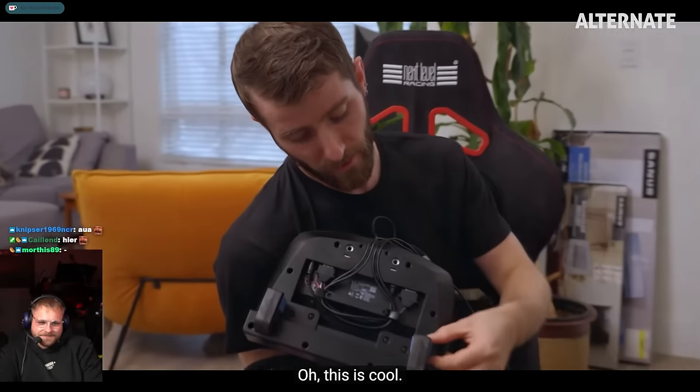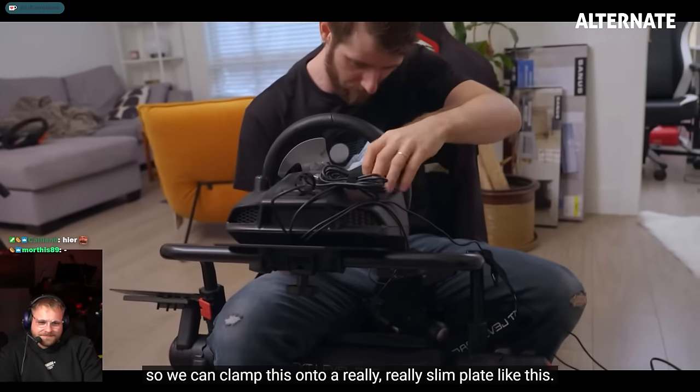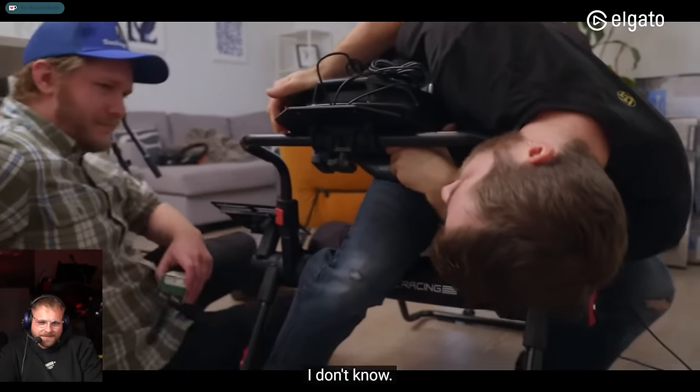Oh, this is cool. We've got some handy dandy little 3D printed spacers here, so we can clamp this onto a really, really slim plate like this. And then we got a couple of screws to secure this into place. Do they line up? I don't know.